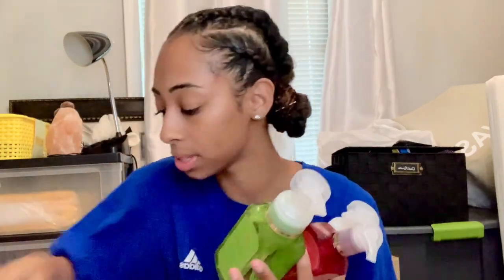Bath and Body Works is having their 75% off sale, so we got some of their stuff. We got this crisp morning air soap. This one's my favorite, this watermelon lemonade. It smells so good. I wish they had a pink one to match our room, but they didn't, so we just figured they're just soap. This one's eucalyptus mint, and we had one more.